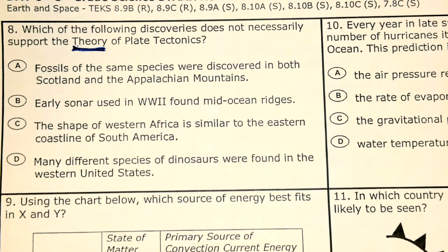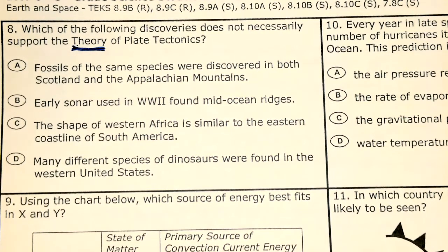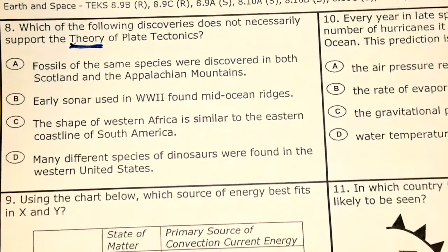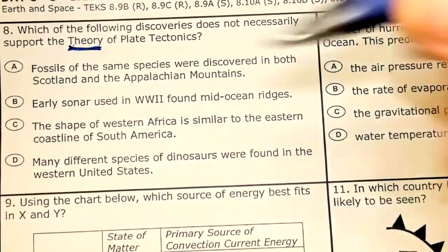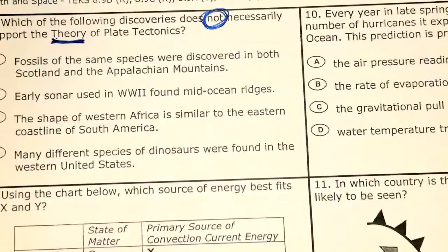How did they get separated? He also looked at weather patterns in certain continents by studying the Earth and looking at the history of those areas, and you see what the weather was like in those areas, see if any of those things line up. But let's go through our answer choices here. Which of the following discoveries does not? Make sure you understand that we're looking for what does not necessarily support it.